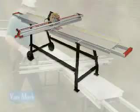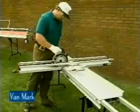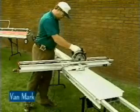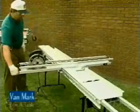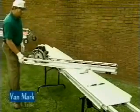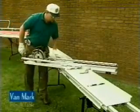The Trema table allows you to make fast, easy, accurate cuts on almost anything. It has heavy-duty durability in a lightweight, portable package, and it extends up to 18 feet on the job site and retracts to just 8 feet for storage.